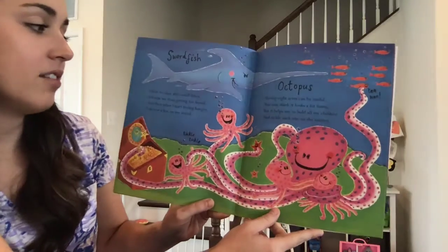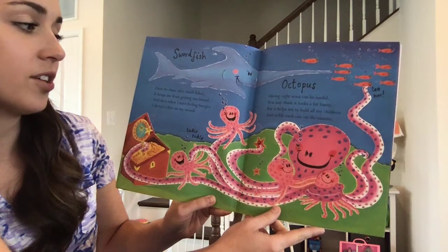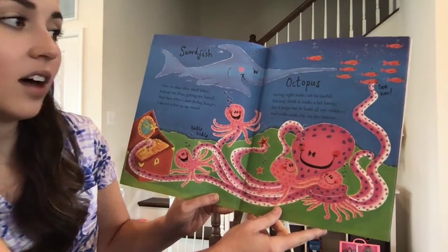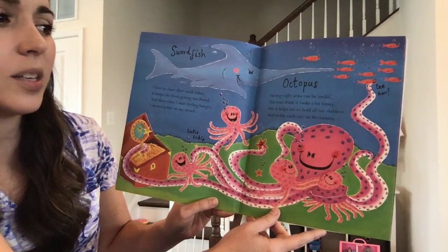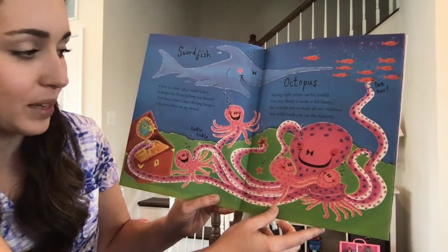Swordfish. I love to chase after small fishes. It keeps me from getting too bored. And then when I start feeling hungry, I skewer a few off my sword. Tickle, tickle. Octopus. Having 8 arms can be useful. You may think it looks a bit funny, but it helps me to hold all my children and tickle each one on the tummy.